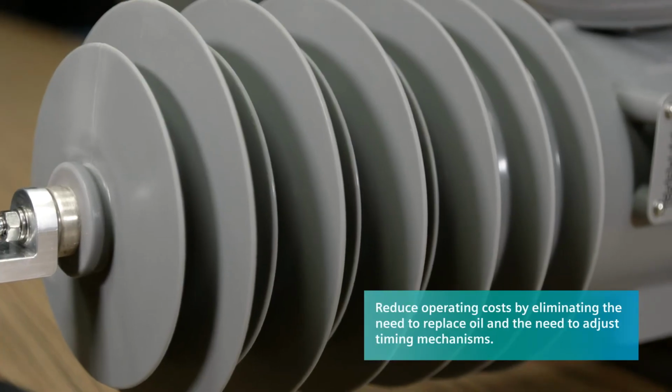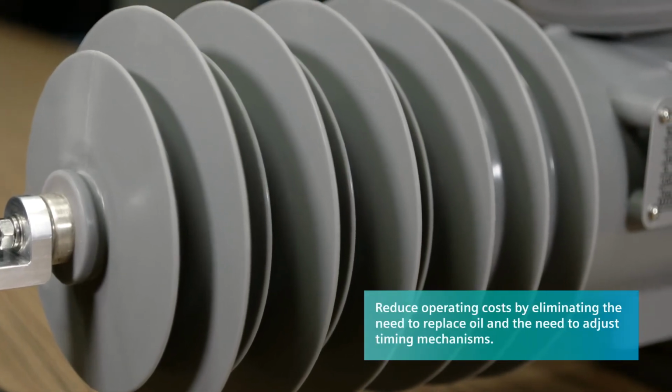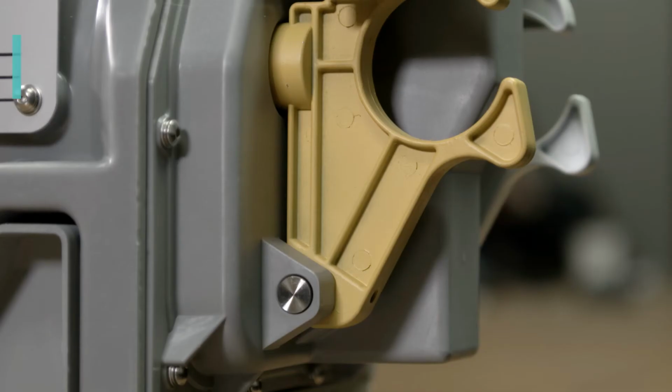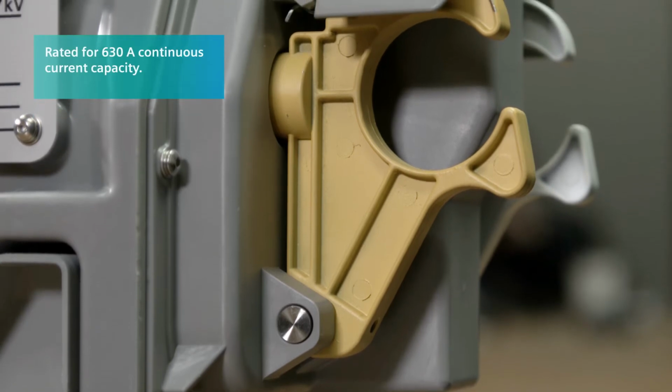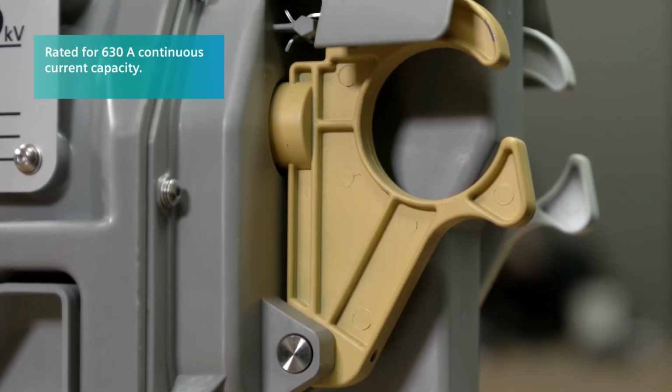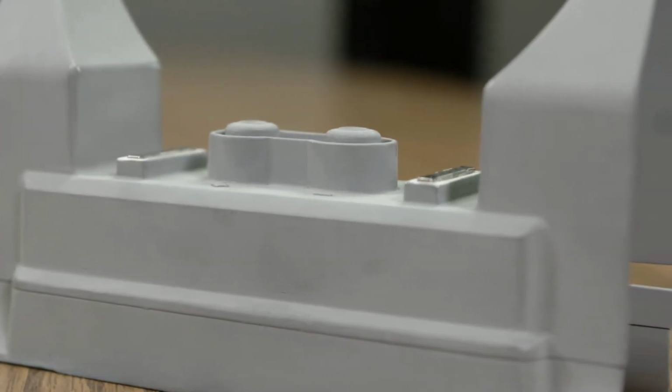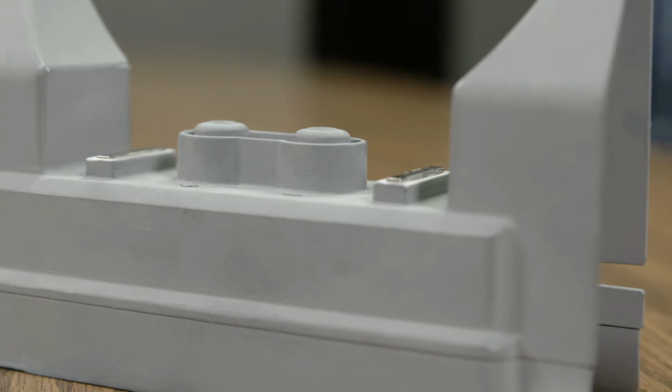It's going to reduce operating costs by eliminating the need to regularly replace oil, plus avoid the need to adjust timing mechanisms throughout the life of the recloser. It is also rated for 630 amps, so the one device can be used for multiple applications and it can be configured as required, and this significantly reduces the amount of inventory that a utility might need to hold. Finally, the CMOS event log and its ability to capture data such as load profile and reliability data greatly assist troubleshooting of any network outage.